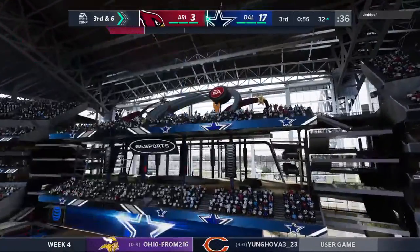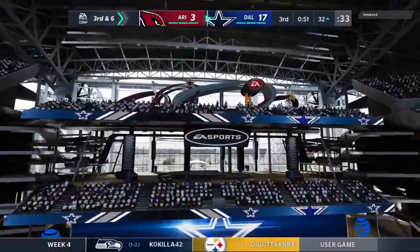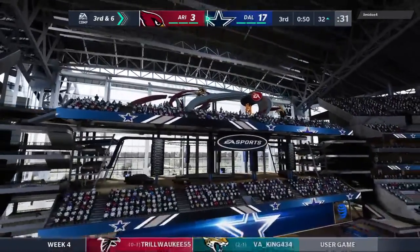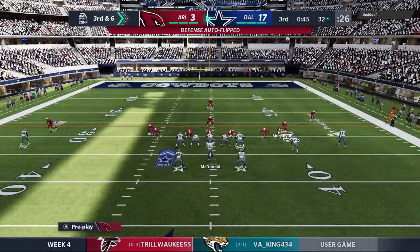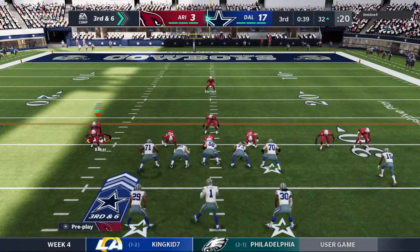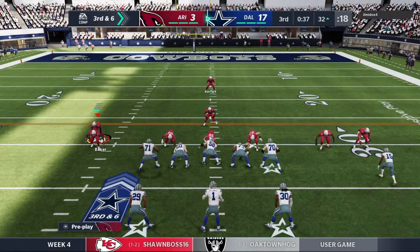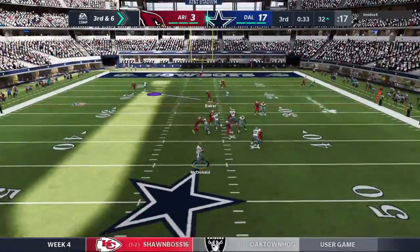Well, you certainly have to give a little credit here because they are playing this game now at their pace. This is ball control football, sustained runs, taking their time and making it work. They haven't made much of this great starting field position they had. Here's 3rd and 6. From the gun, McDonald.